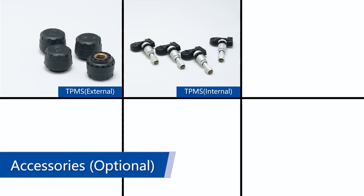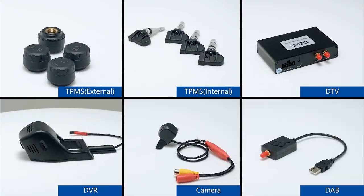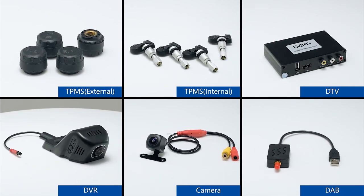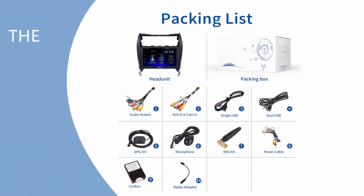Our unit also supports many useful devices, such as OBD, TPMS, car DVR, digital TV, DAB, and rear view camera. But these devices are all optional. If you need them, please contact us.